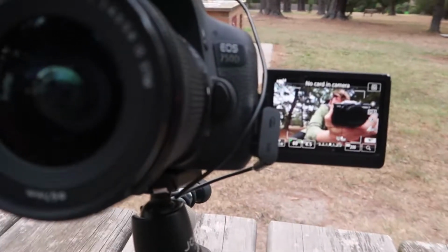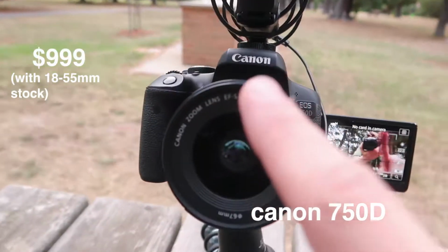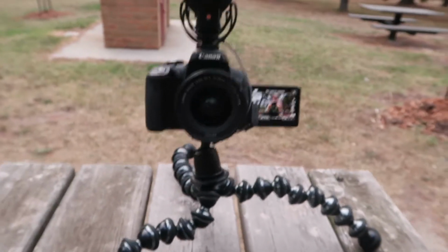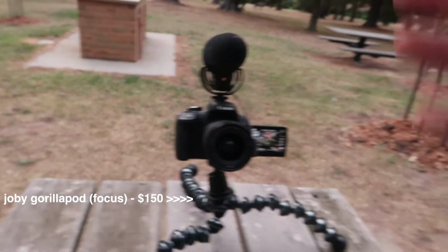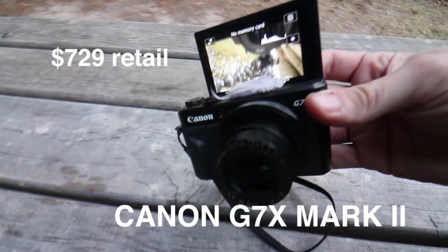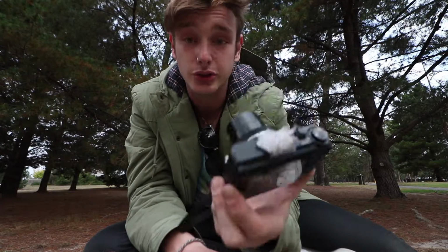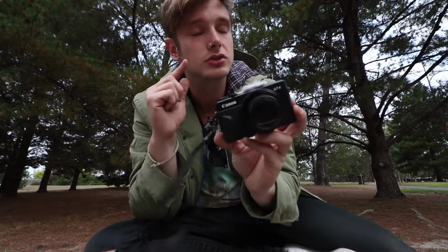Canon 750D right here. This is not the stock lens, I'll explain that in a moment. This camera has taken such a beating. I want to show you the difference between the shots. So there's this one, and then there's this one. The Canon G7X. This is my little wind mic that I made. Canon G7X Mark II. Great little camera, still totally worth it.